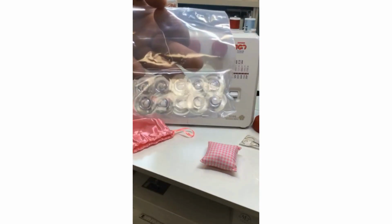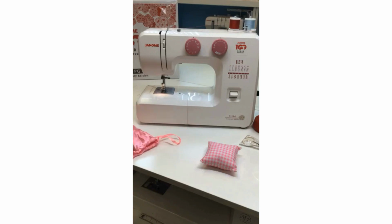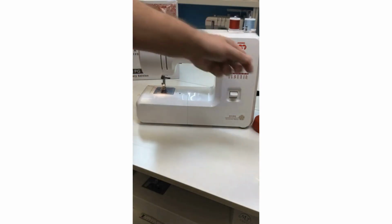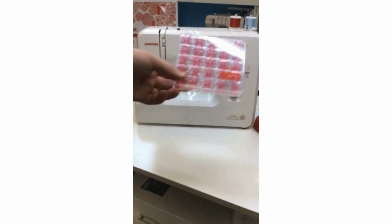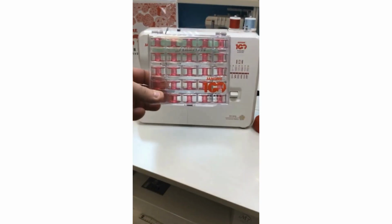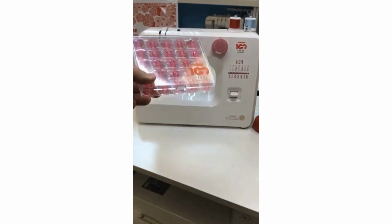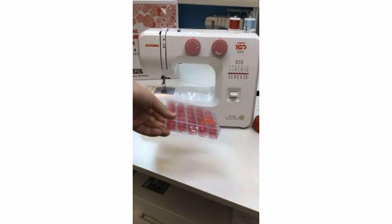Like, who doesn't need more bobbins? Now, four already come with your machine, but again, who doesn't want more bobbins? So that's great. But speaking of bobbins, to celebrate Janome's 100th anniversary, we do have this special 100th anniversary box of pink bobbins. So how perfect that they match your machine.